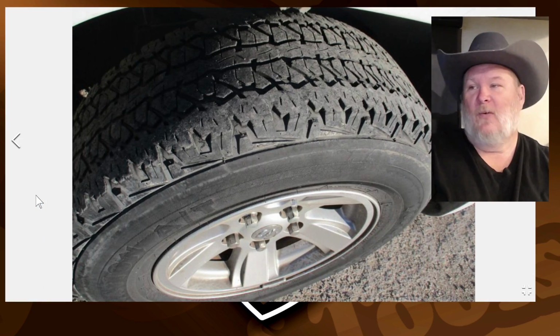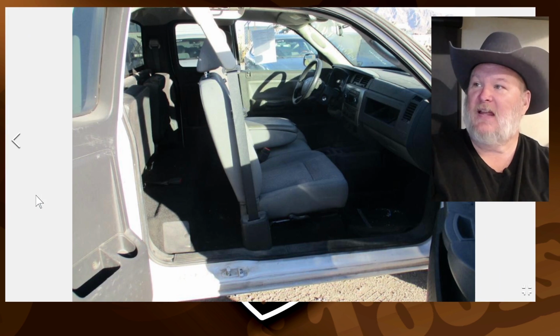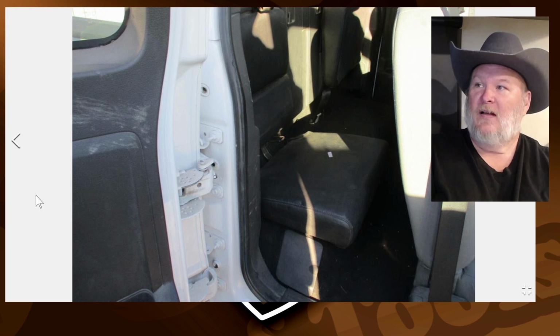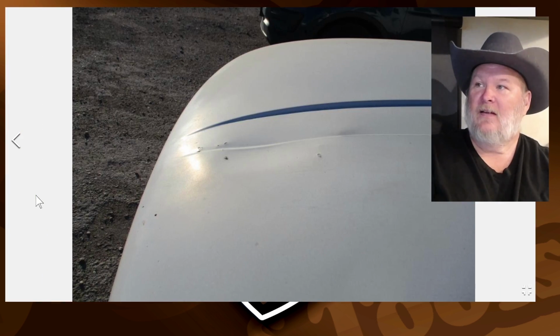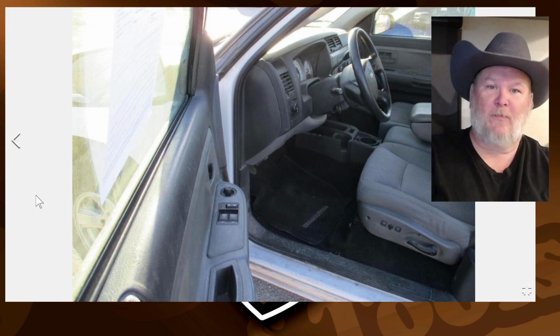Oh well, I mean that's not something terrible to deal with. Decent tires. Look at that interior. Got a lot of room in that back for storage. I like that. It looks like it got a dent on the hood. Oh no, a dent on the hood. Hoods are so hard to come by. That's sarcasm. They can be a pain to replace, but if you got a buddy who will work with you, putting on a hood is not that hard.